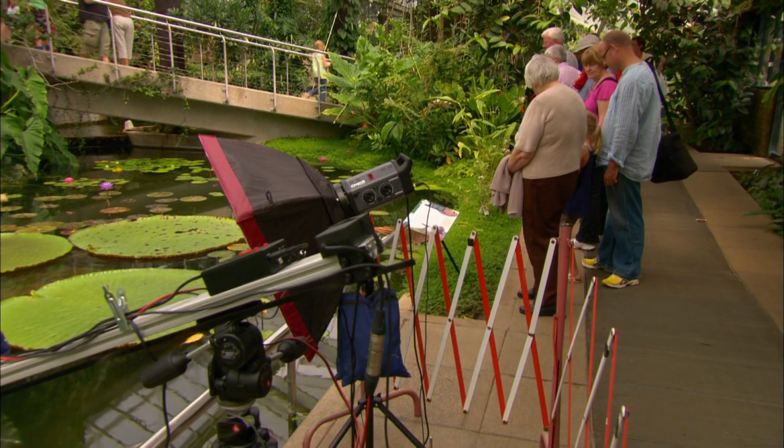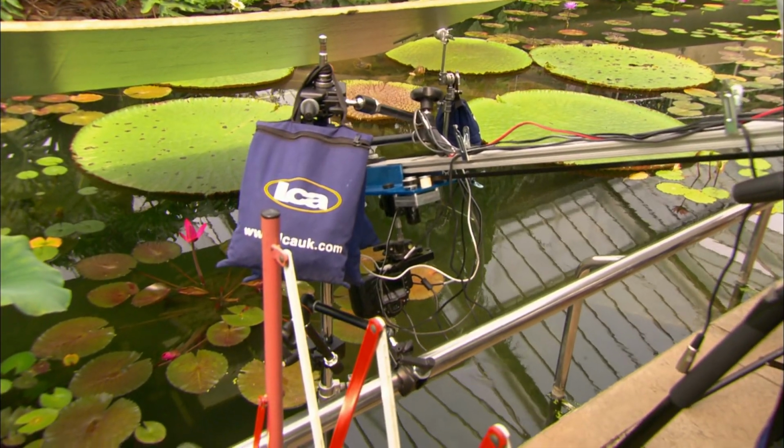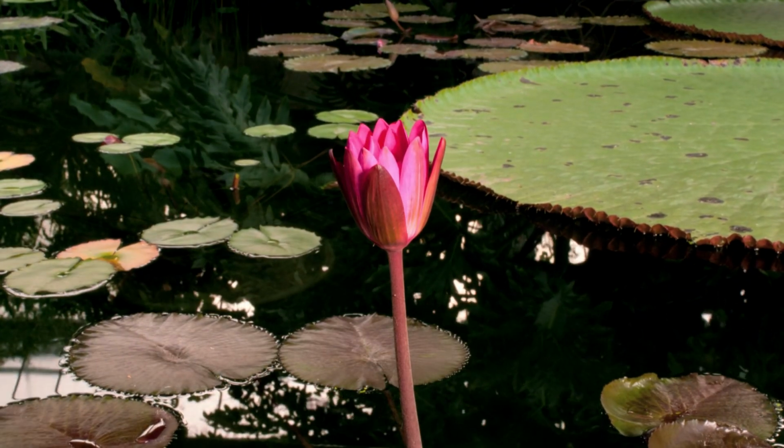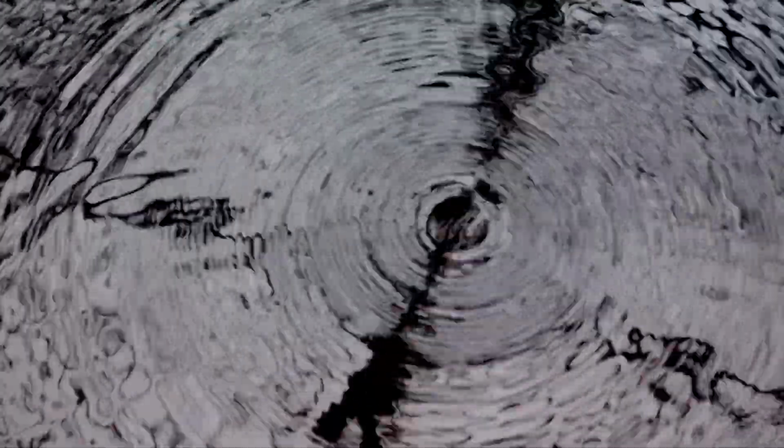So one of the sequences we're doing in the programme is a water lily sequence, and that's quite tricky for several reasons, because water lilies move a lot, actually quite quickly, and there are water droplets coming from the greenhouse roof, and there's air bubbles coming up from the water. Now it's February and the pond is almost bare. But in a few weeks, exotic water lilies of all kinds will be sprouting.